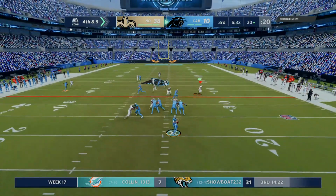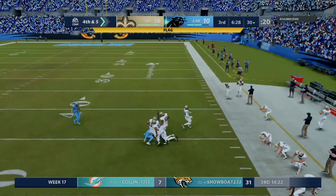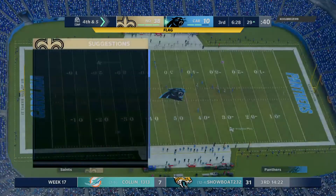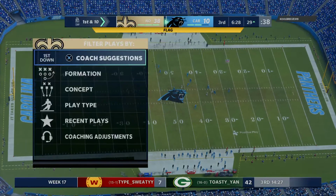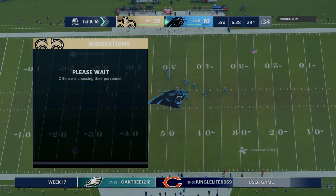And they are going for it. Darnold. And he finds a man. It's McCaffrey. And he'll be brought down with the first down and a late flag here, too. And he may get a few more tacked on for good measure. So they'll take the yardage and tack on 15 more for the face mask.